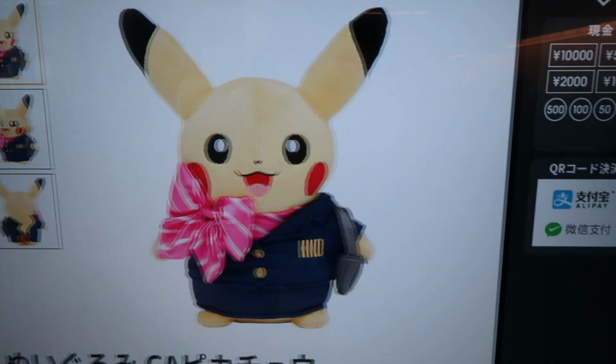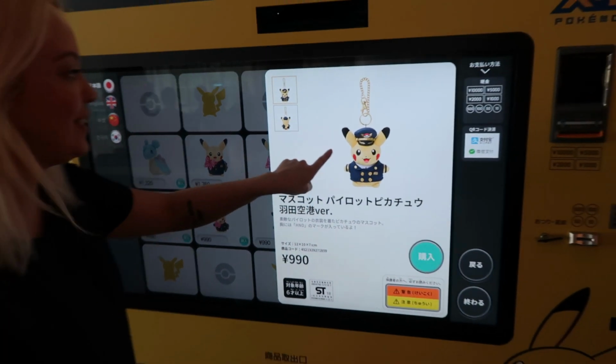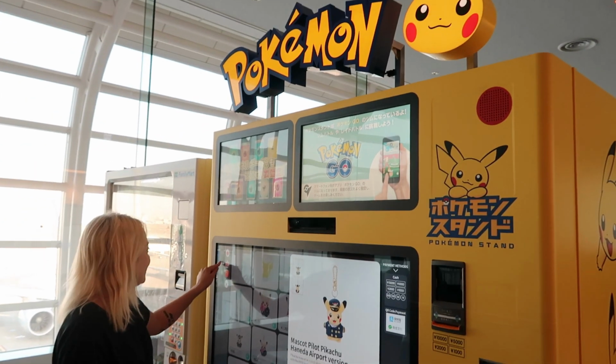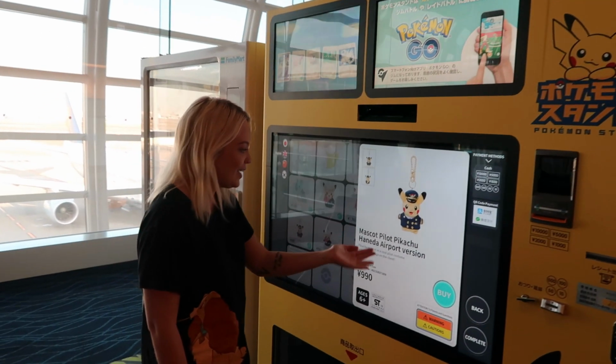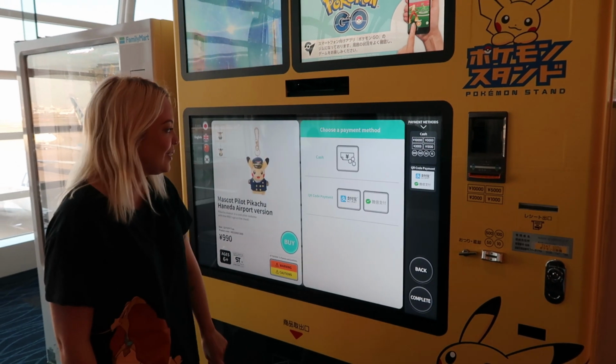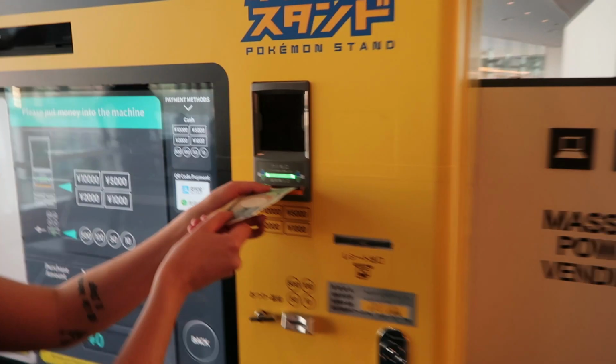Version of a hostess. And then we've got a little captain. We have to get the captain. So we've got 1,000 yen. It's $9.90. Let's put it in English so you can see. Mascot Pilot Pikachu Haneda Airport version. Buy. Cash. Alright, you ready?